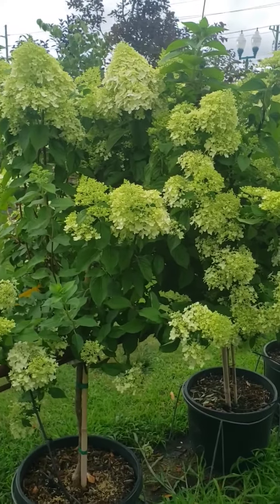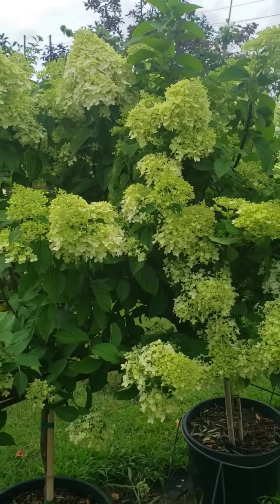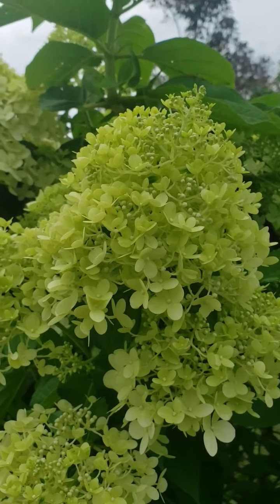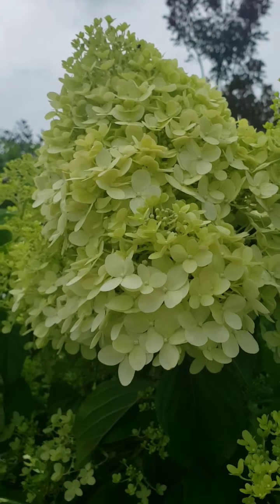Here we have hydrangea trees. They're panicle hydrangeas. They're shrubs that were grown into small trees. They're more like topiaries. They only get about 6 to 8 foot tall and wide. This is the Limelight that starts off lime green, then it goes creamy white. Absolutely stunning.